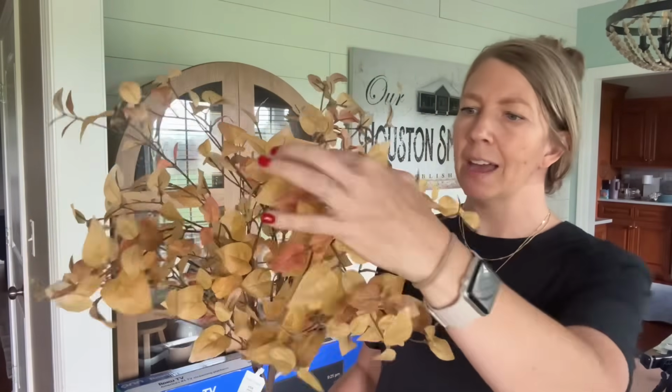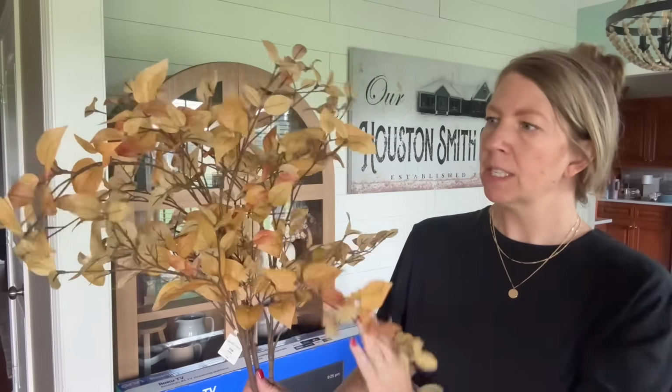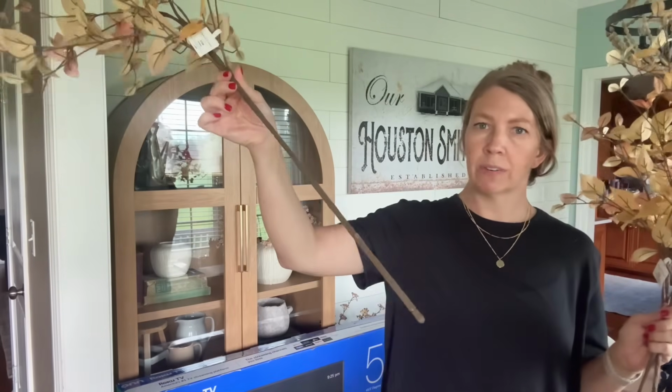Lots of pretty stems, and these caught my eye. I just love the neutral look of them. They have those oranges and yellows for fall, but it's nothing super bright or overwhelming. So I love the look of those. Pretty good size stem, quite a bit of leaves on there, and it's a very long one.